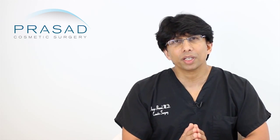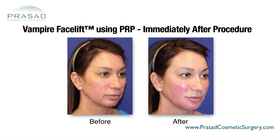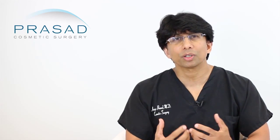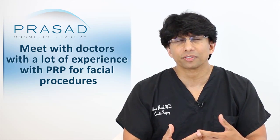So I think PRP is a good option for you. I don't think you're going to get the volume that you had prior to your procedure. I think you're going to have to come up with a compromise, but you don't necessarily have to have all the volume back, but if you get skin quality coming back, then you'll be in a better place. So I think you have to meet with experienced doctors who use PRP a lot and gauge your sense of confidence.